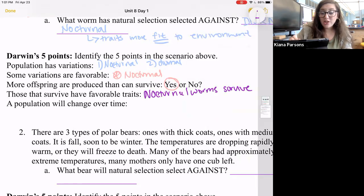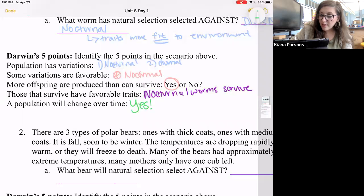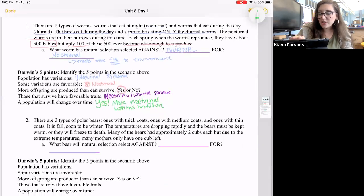And will the population change over time? Based upon this scenario, we can say, yes, it will. There will be more nocturnal worms in the future, until maybe the entire species of worms becomes nocturnal. And then that might be an evolution of one species that had this variety, diurnal and nocturnal worms, to become a different species that is genetically different, of only nocturnal worms. But that wouldn't just happen right away, that happens over time. But we can see the forces of natural selection playing out.